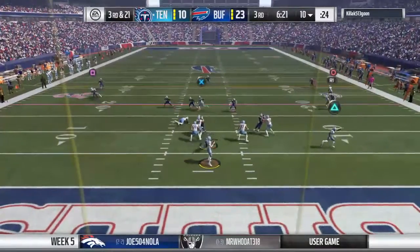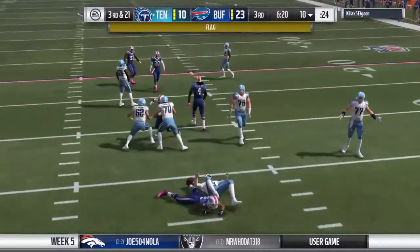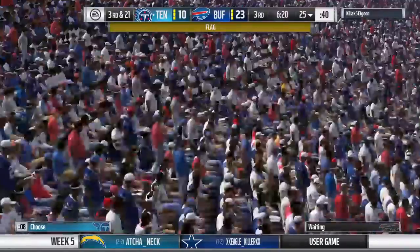On play action, they'll throw. And he goes down. It's a sack. They get him back at his own 3-yard line.